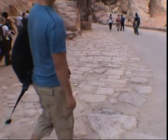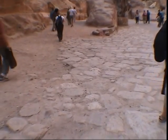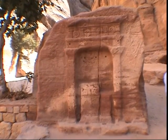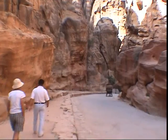Famous line that the formation is not something somebody actually carved, it is only from nature. Okay, let's go.